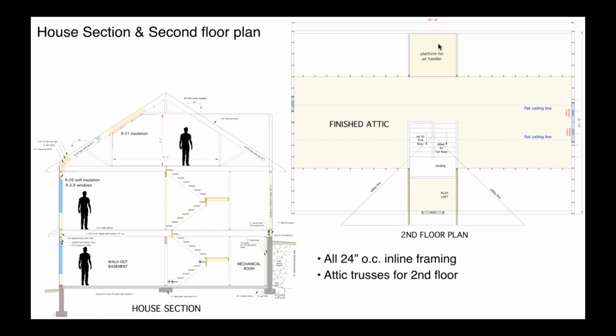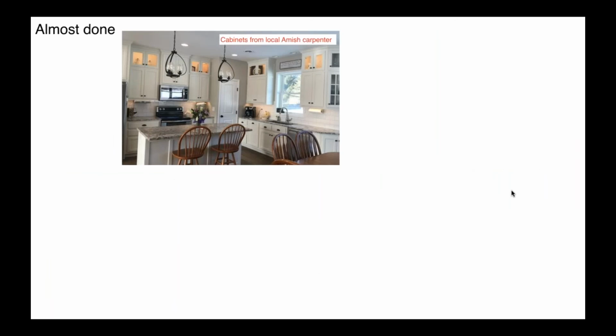We did end up with a little platform area here. We use that to hold the air handler for the chilled water cooling system. And again, you'll see that in later episodes. And we ended up with another little area over here. I call it the play loft. I'll show you some photos of that.